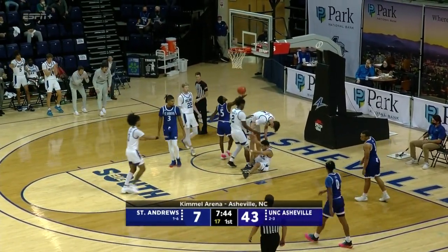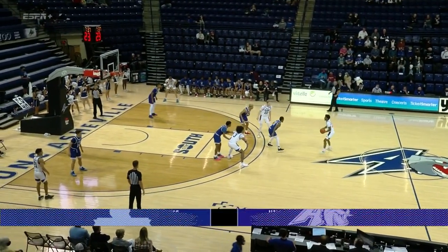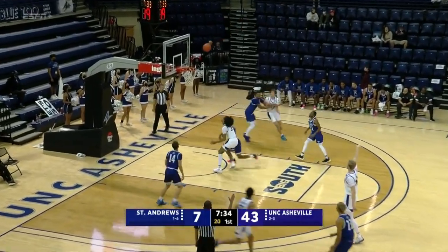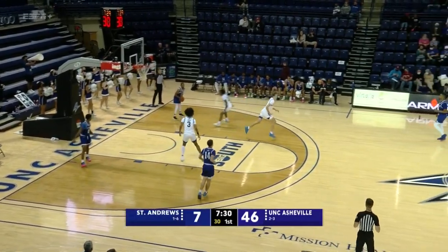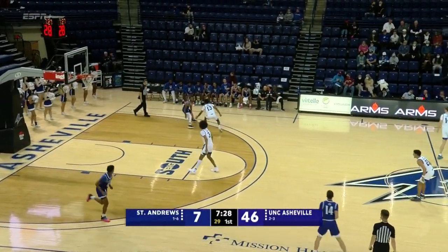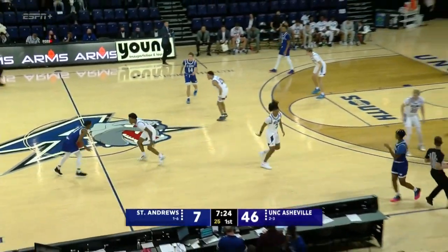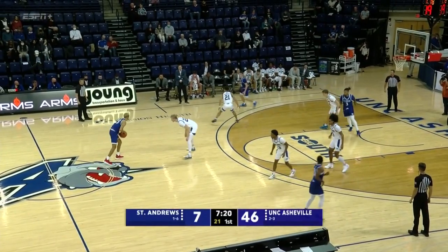An offensive foul stepping in. Hairston dropped. Bulldogs shooting 74% from the floor. Probably higher now, 70% from behind the three-point line. Yeah, it's just been beautifully done, and execution is right. There's nothing St. Andrews can do. Even if they were at the same level of UNC Asheville, it'd be hard to keep up when you're knocking down the shots like that.